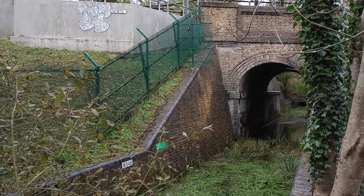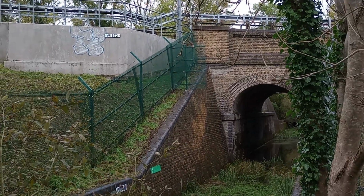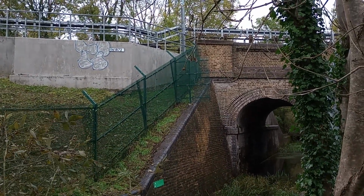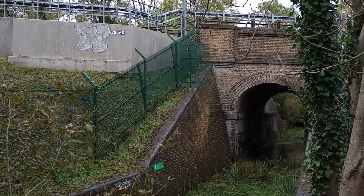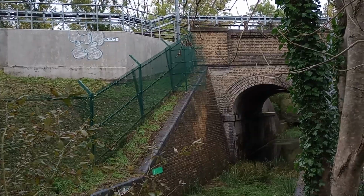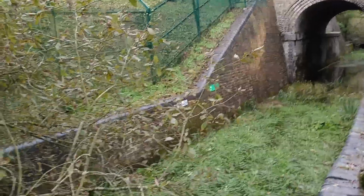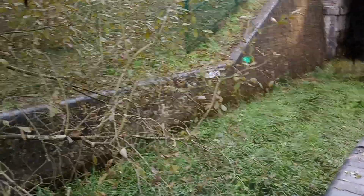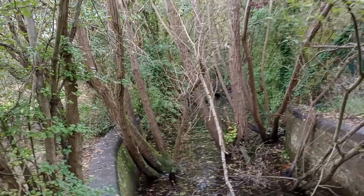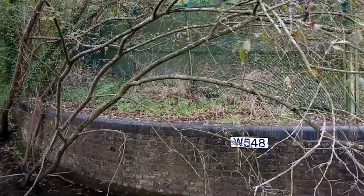This is the point, the only point, where the River Pinn crosses the Metropolitan line and the Piccadilly line. I suppose crosses is a sort of exaggeration, goes under, or maybe the line goes over. Anyway, the River Pinn itself looks a bit desultory. Although it's rained a lot lately and it's a bit soggy underfoot, there are trees growing in it. It's not moving very quickly.